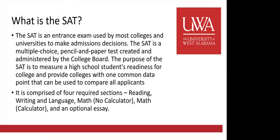So what is the SAT? If you joined us for our ACT webinars last month, you learned that the ACT is an entrance exam used by most colleges and universities to make admissions decisions. So just like that, the SAT is identical to the ACT. It's just that the test is structured differently than the ACT. The SAT is a multiple choice pencil and paper test created and administered by the College Board. The purpose of the SAT is to measure a high school student's readiness for college and provide colleges with one common data point that can be used to compare all applicants.